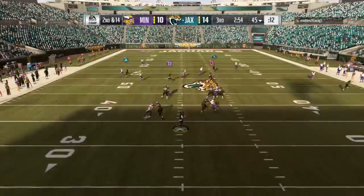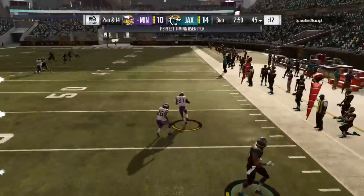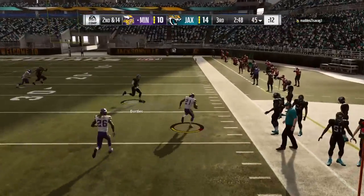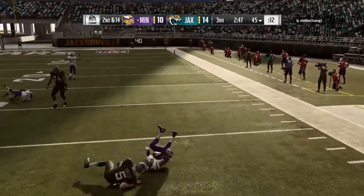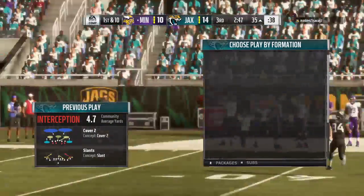Bortles to throw on 2nd down. And his pass is intercepted for the 4th time today. Picked up by Mike Hughes. And a big return will get him all the way down to the 35.